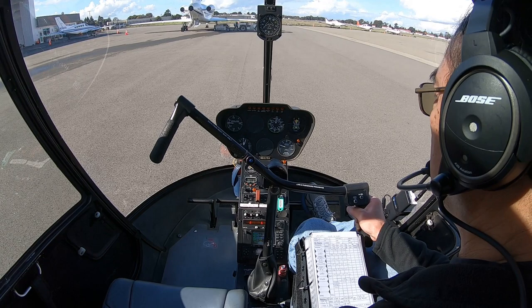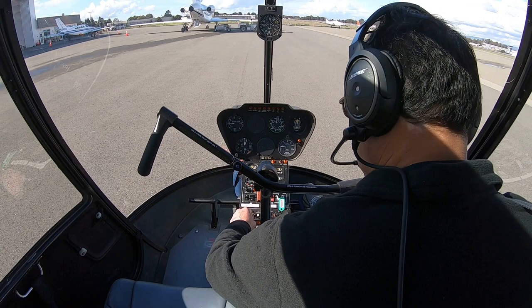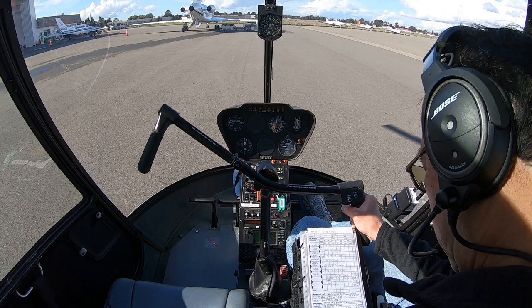Well, we can take 28 right, take over Victor to help scout. 3 Papa Victor, do you have the Skyline off your left side in sight? Yeah, we got him in tow. Turn behind him, take over. 3 Papa Victor, pass behind that Skyline, left base, turn to 28 right, clear for the option, make right closed traffic. 28 right, clear for the option, 3 Papa Victor.